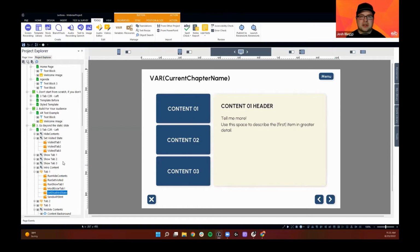But then you have action groups as well as conditional variables. Action groups are something like what you're seeing right here. This is a group within Lectora, but it just contains actions. Whenever I fire this particular action group, all these actions are going to fire at the same time. This helps keep things cleaner in the Project Explorer. That way, when you're doing buttons and things like that, you're triggering action groups versus individual actions on each button if you're trying to do repetitive tasks.